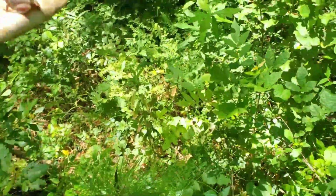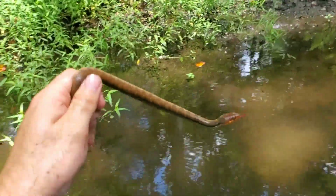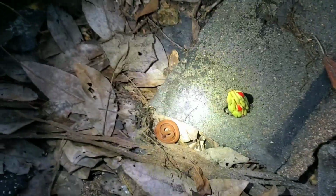About to let him go. And we got a little red-bellied snake right here.